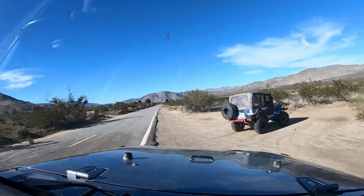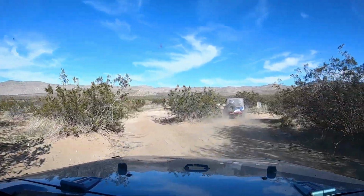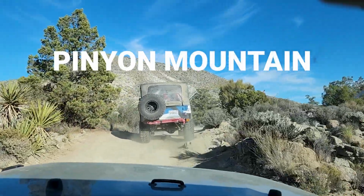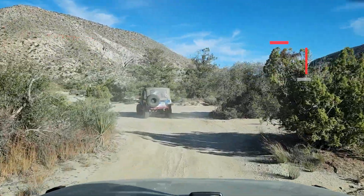After a morning at the hot springs, Hugh and I dropped our families off at camp and headed out for some afternoon off-roading. We'd both had Pinyon Mountain Trail on our short list of local off-road routes to tackle. It has a reputation as one of San Diego's tougher trails, and that day it would live up to that reputation, but not for the reasons we expected.